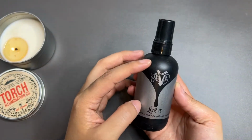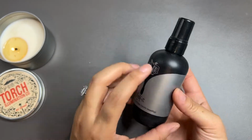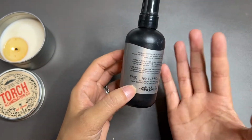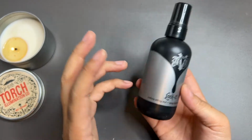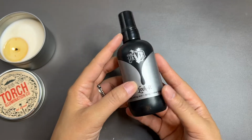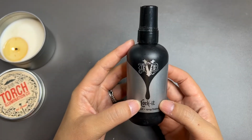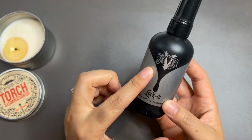The Kat Von D Locket, this is so old, back when it still was Kat Von D. This one has a super fine mist. It is very alcohol based, and it did make your makeup lock in, as the title suggests. It was okay. I prefer the Urban Decay All Nighter or the Scandinavia, honestly, over this, but this was good.